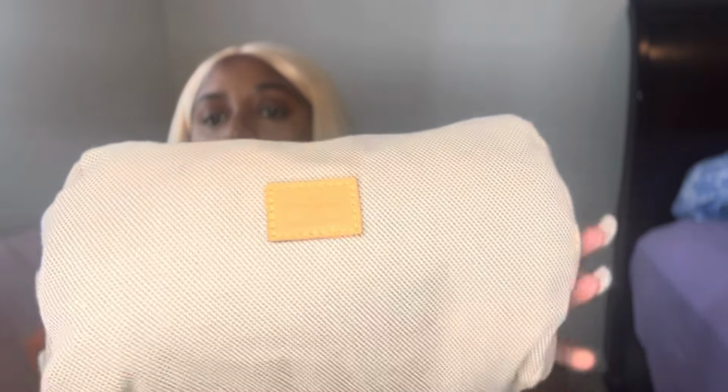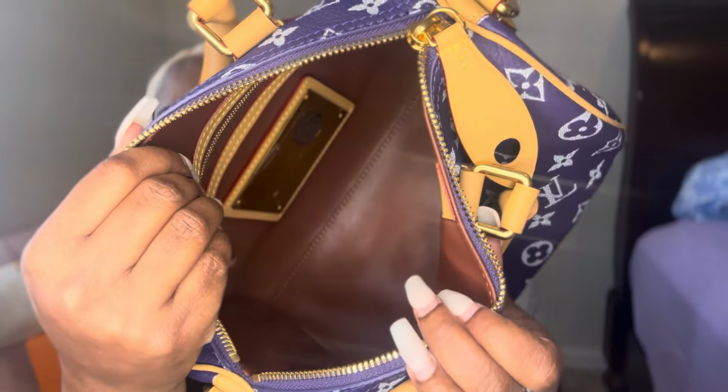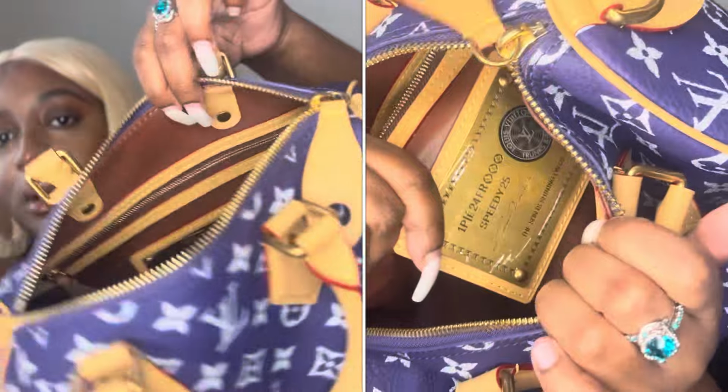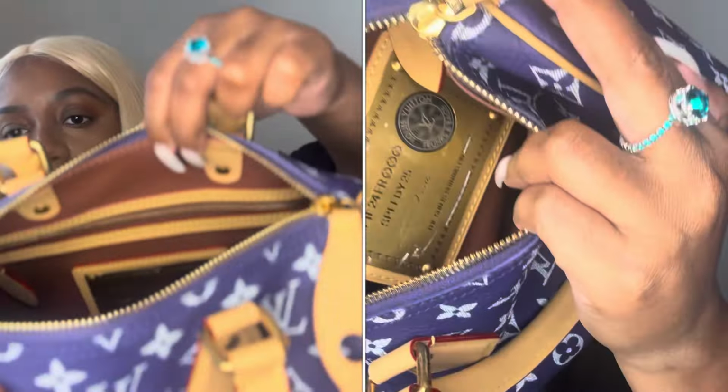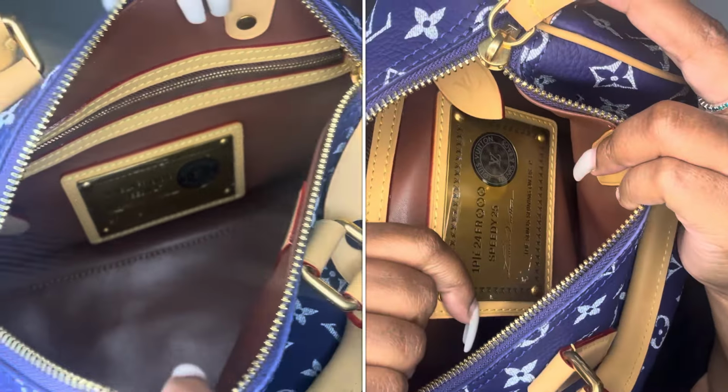I just cannot believe how spot on this bag is. It is so stunning, so beautiful. So here's the pillow. Get your little LV pillow, girl. Yes. So we got that. Packs in there. And then here goes the gorgeous interior. I forget the name of the pretty leather that is used on the inside. And then there goes that gorgeous plaque.